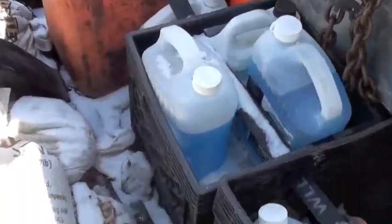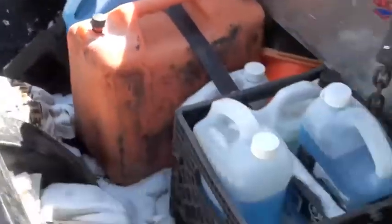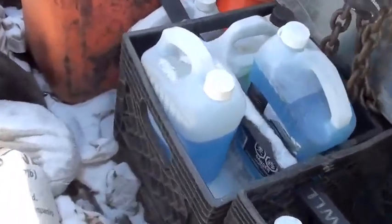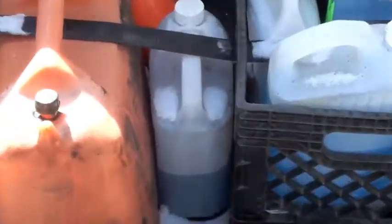Yeah, I got enough washer fluid kicking around here to float a boat on. 2 there. What's that? 2 more there and 1 here, so 5. Oh, 5.5.